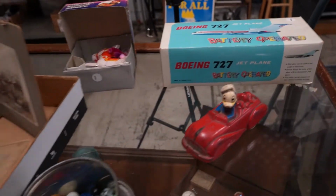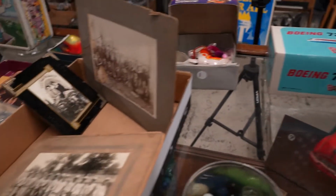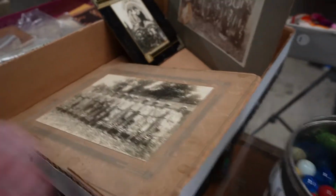I'm gonna go from the top down, if that makes sense. Awesome photos here.